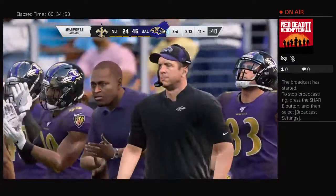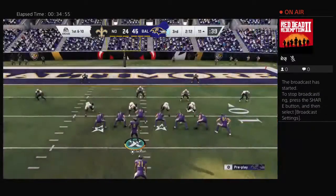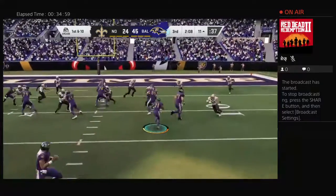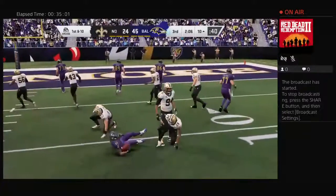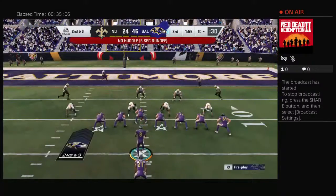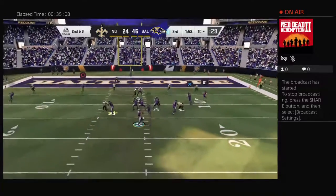So that flag will cost him 15. And it doesn't matter anymore how you get the face mask. Any part of it, that's going to be 15 yards. And he'll get this one down to about the 10-yard line. Just a yard on the first down carry, so it's 2nd and 9.